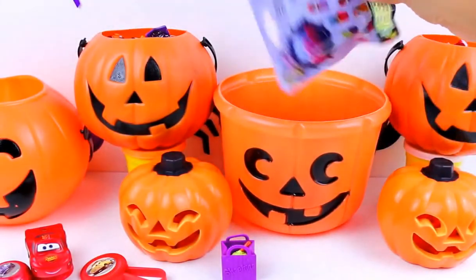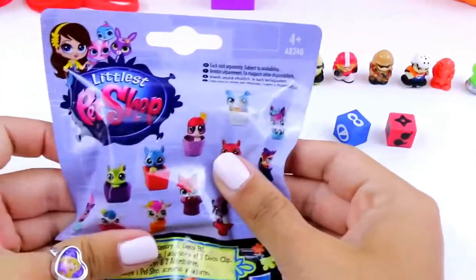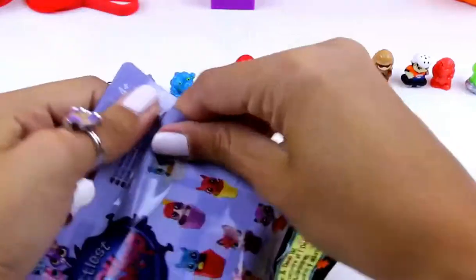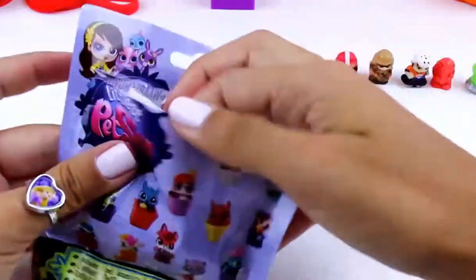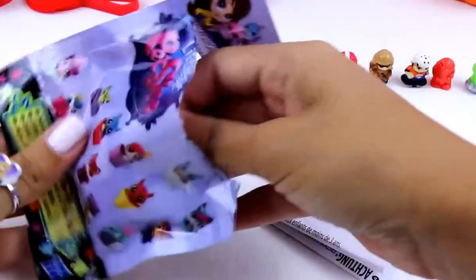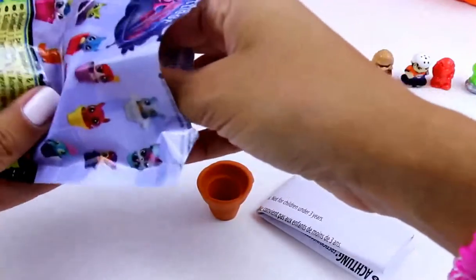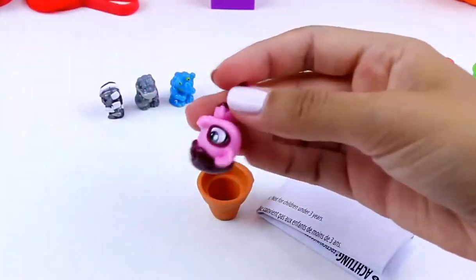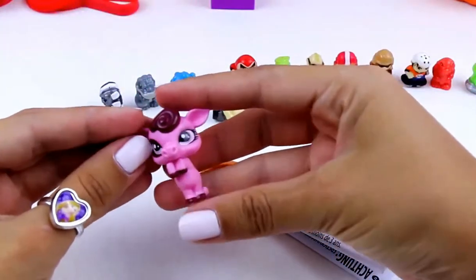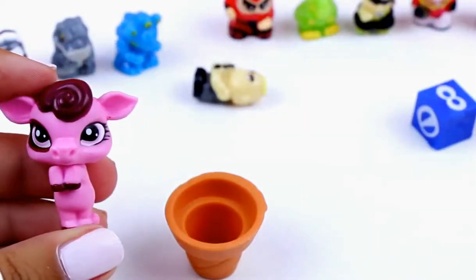Now another surprise. It's a little pet shop blind bag. Let's open it and see what we got inside. Oh, it's a cute little cow.